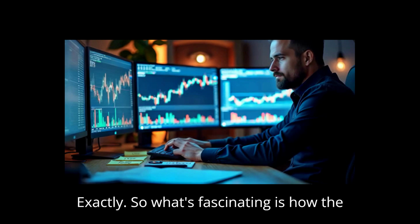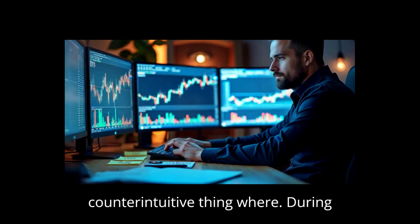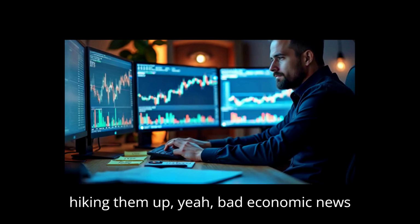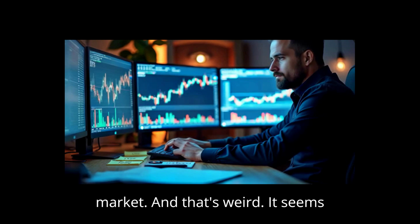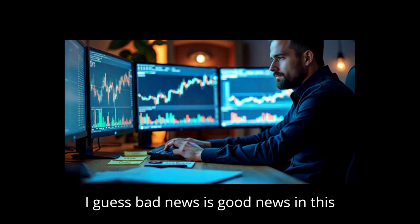So what's fascinating is how the market reacts to this. Sometimes we see this counterintuitive thing, where during times when the Fed is hiking those rates, bad economic news is actually seen as a positive. Viewed as a good thing by the market. And that's weird. It seems counterintuitive, right? So I guess bad news is good news in this case.